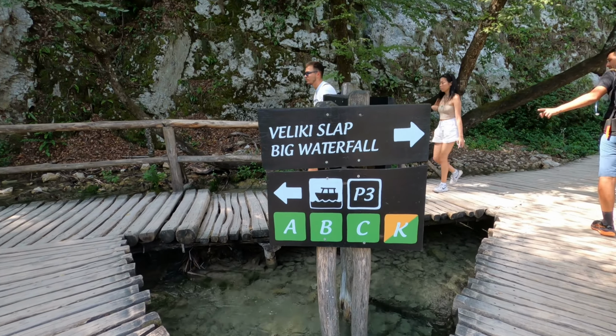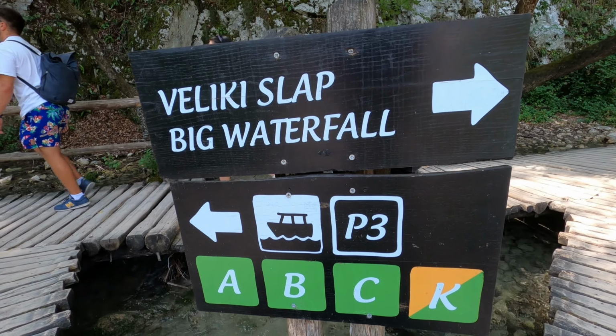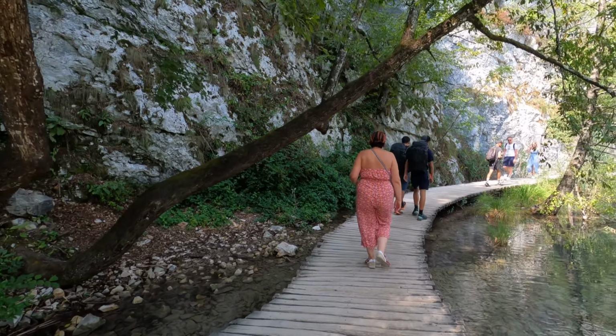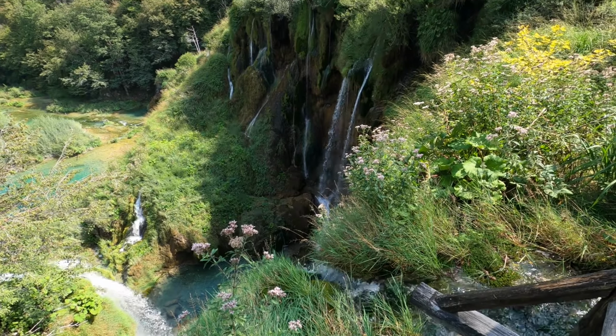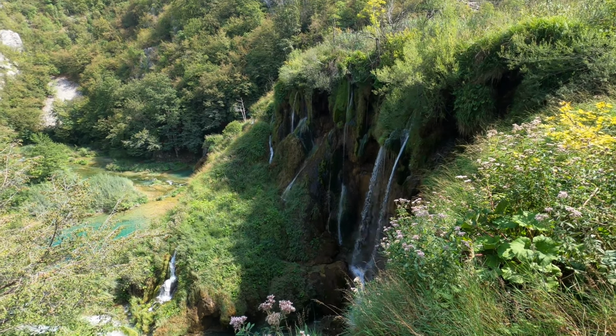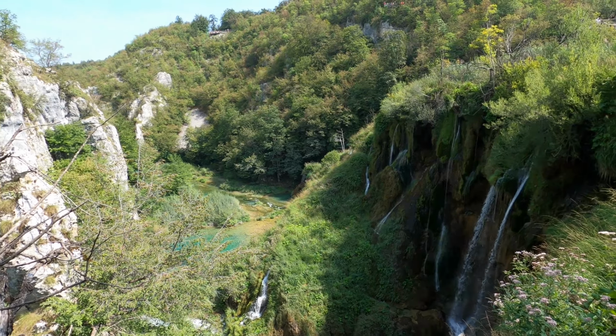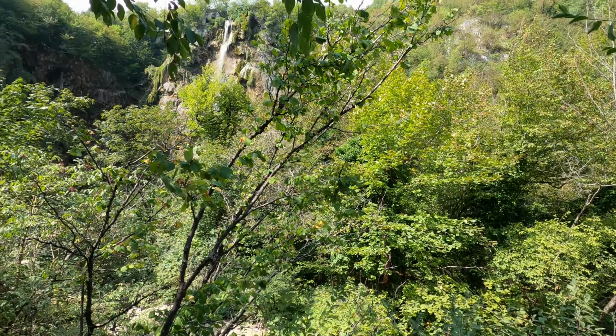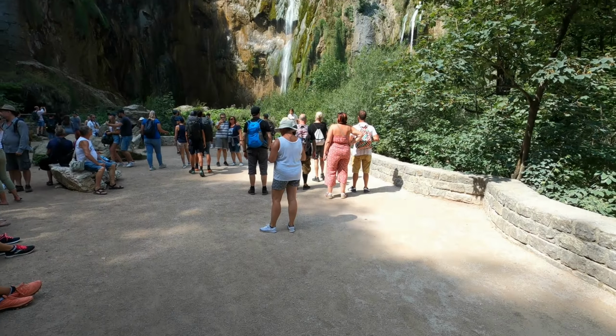For example, if you're following one particular route and you're on the trail, it will be clearly marked which way you have to go and what is there. Every 5 to 10 minutes, you will come across a waterfall, and the biggest of all is Veliki Prstavac, the highest waterfall in Croatia at 87 meters high, also known as the Great Waterfall.